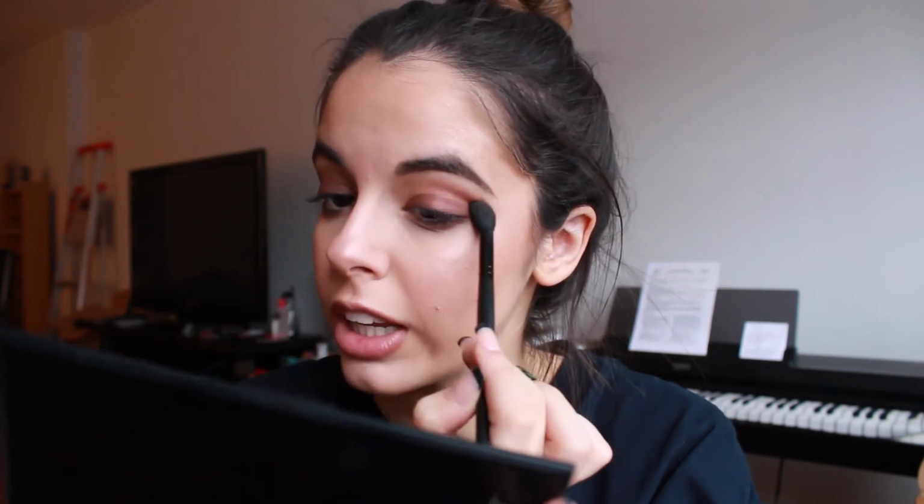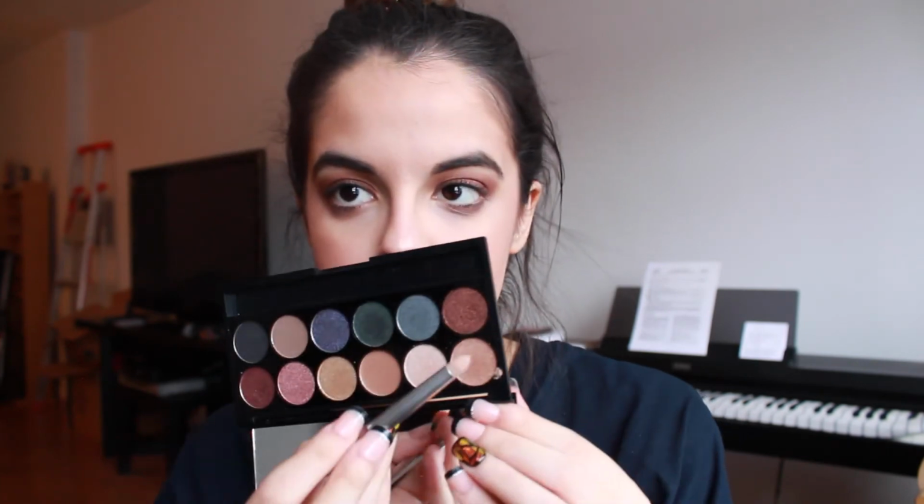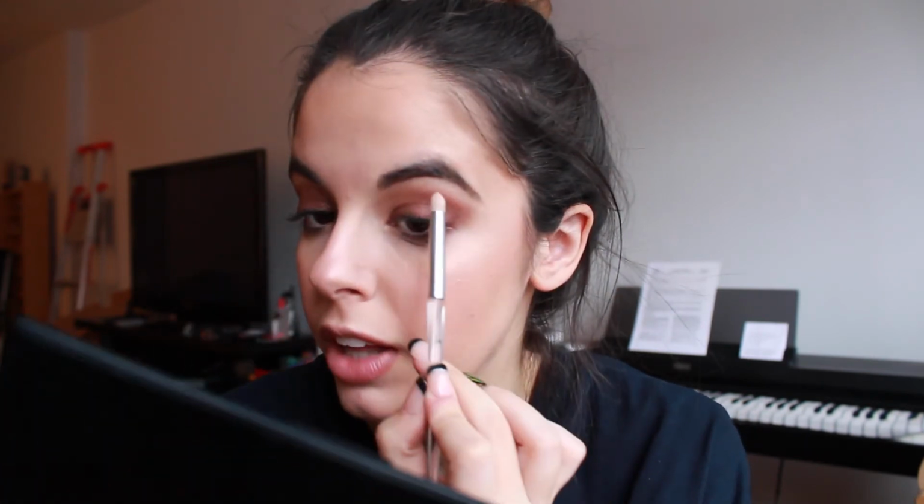Now I'm just gonna go back in with that fluffy brush and blend out the outer corner a little bit more, just to make sure that liquid shadow doesn't look too harsh or like it isn't blended out. Now I'm gonna highlight the brow bone with this really shimmery gold color right here. Recently, if I'm not doing a lot of makeup that day, I have just been loving popping a little bit of a shimmery color right underneath the brow bone, and it helps so much, especially when you're in the light.